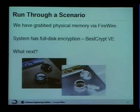Discover that the system uses full disk encryption, in this case, BestCrypt volume encryption. So you've got a disk image of an encrypted disk, right? You've got an image of memory. What do you do? What's next?